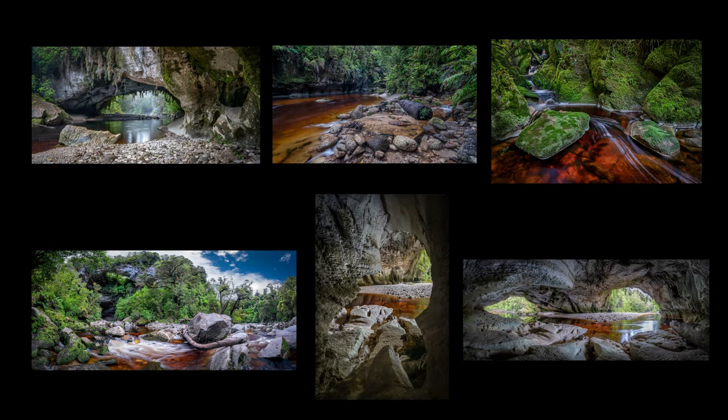Well, I did shoot quite a lot of pictures at Karamea, and I've got six of them pulled up here, and I think three of these pictures don't really work, and one kind of works, and two of them do work quite well. I wonder if you would pick the same three as I would.